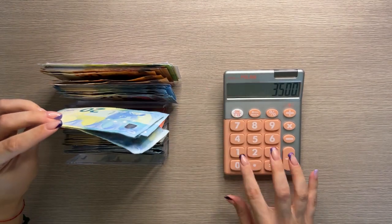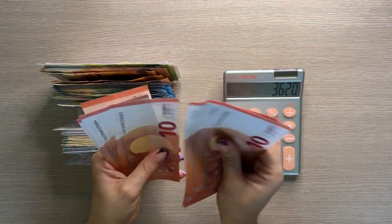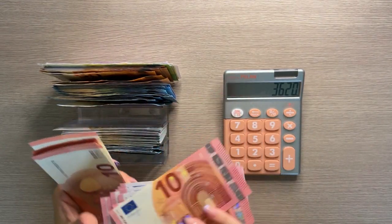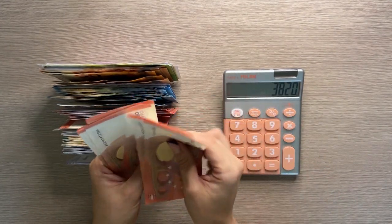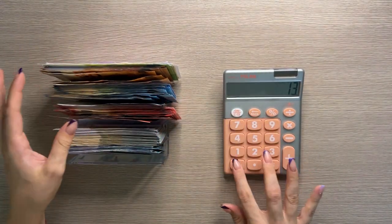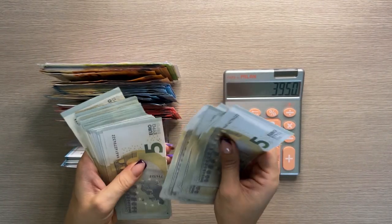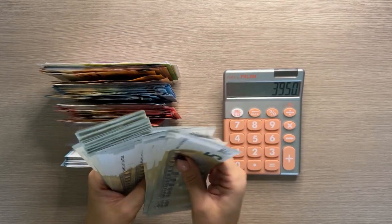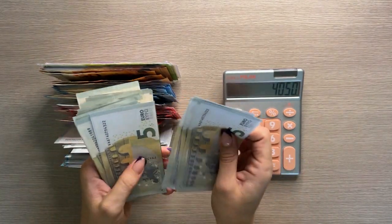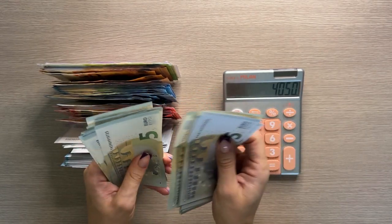So 120 plus tens. 10, 20, 30, 40, 50, 60, 70, 80, 90, 100, 10, 20, 30, 40, 50, 60, 70, 80, 90, 200, plus 10, 20, 30, 40, 50, 60, 70, 80, 90, 100, 10, 20, 30. So 130 plus 5s, 5, 10, 15, 20, 25, 30, 35, 40, 45, 50, 55, 60, 65, 70, 75, 80, 85, 90, 95, 100, plus 5, 10, 15, 20, 25, 30, 35, 40, 45, 50, 55, 60, 65, 70, 75, 80, 85, 90, 95, 100.